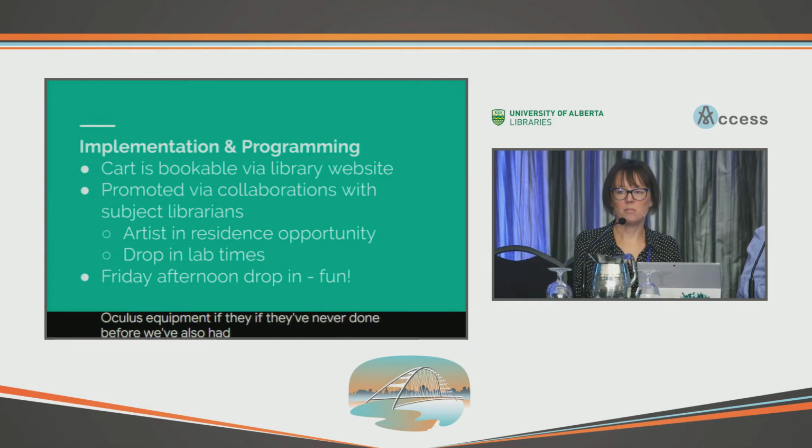We've also had some interesting work with our liaison community in different areas. So we've done anatomy labs using a free anatomy app called ShareCare. We've done some work with some of our fine arts and media librarians around sculpting in Medium.